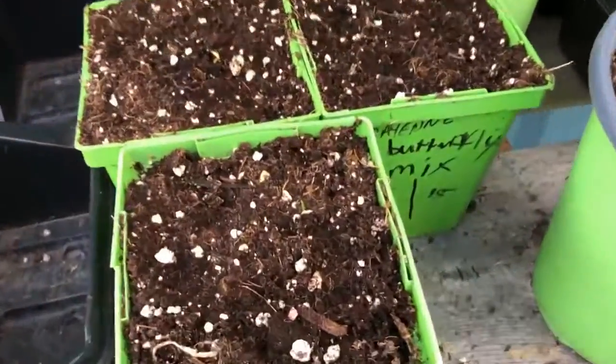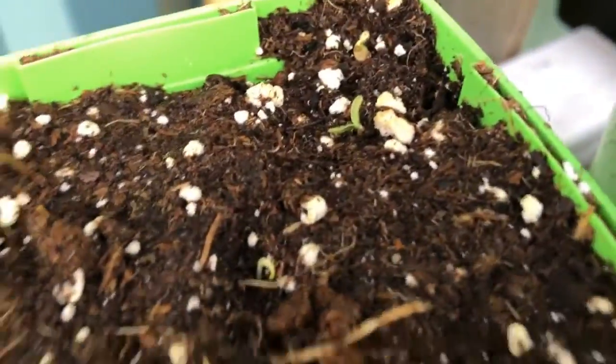Here we got some regular flowers, butterfly mix and stuff like that. You can see one starting there. There's also one right back there, and also one right there. I didn't even see that one yet.